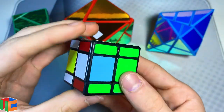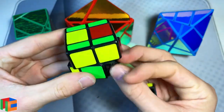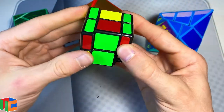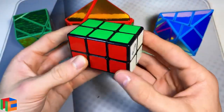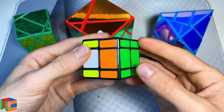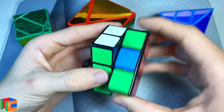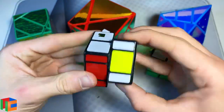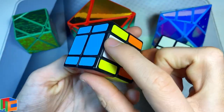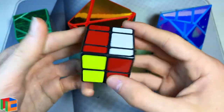Okay, now let's do the middle pieces. Okay, so this piece and this piece need to switch. Oh no. Oh no. Oh gosh. Okay, what case is this on this cube? Oh, so this case is whenever you go like this. R2, U2, R2, U2, R2, U2. So we'll offset it to right here. Now we need to swap this and that. So R2, U2, R2, U2, R2, U2. And there we go. Solved.